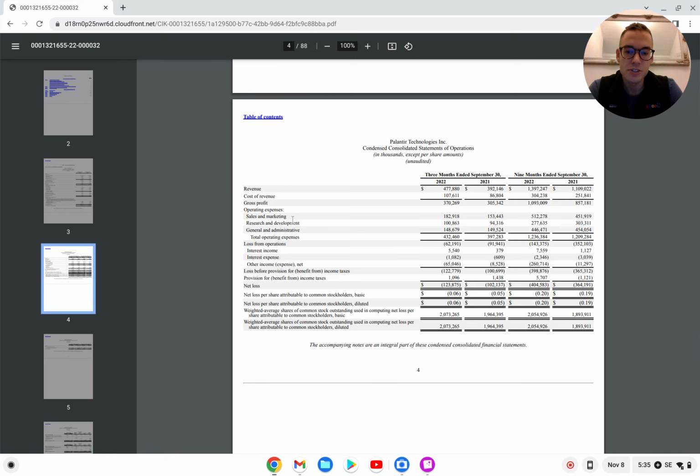This cost is not going up uncontrollably, it's staying the same. And with research and development, we can see that this has only gone up a little bit. Actually, if they were to do no research and development, they would be profitable from an operations perspective. But then again, they need to continue to innovate. If you don't innovate, then you stand still, and then you're basically going backwards in the environment that we have today. So definitely happy that they continue to improve their products.